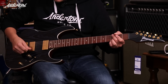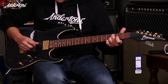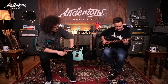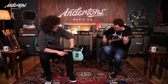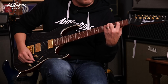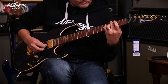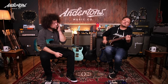Oh, so that will be split up. Middle position. Put on the Walrus Audio Smith. Back position.